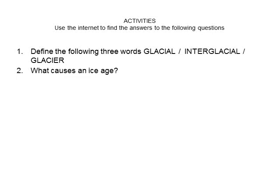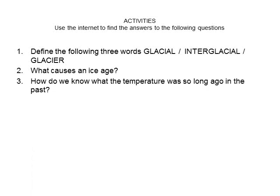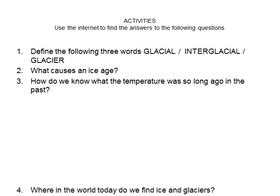What caused all this snow? And of course it got cold, but why did it get cold? How do we know what the temperature was so long ago in the past? We had no thermometers, people were not around to record the temperature, so how do we know it was cold?